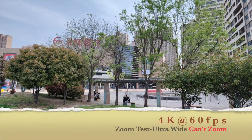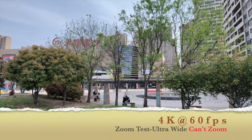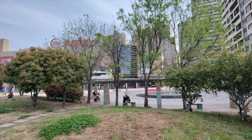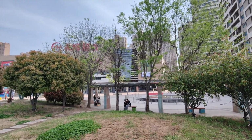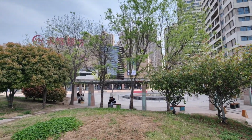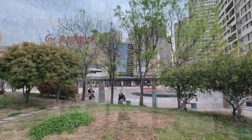All right, so this is 4K at 60 frames. Like I said, we're gonna try to go between, oh wait. With the 4K at 60 frames, you cannot go between the lenses. It does not give you the option. All right, this is the ultra wide. I cannot switch between it. Let's go to the main.